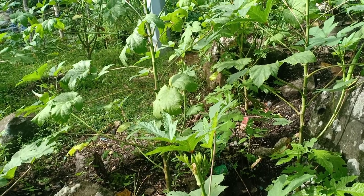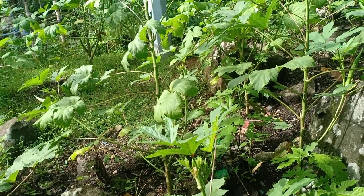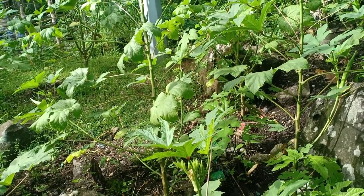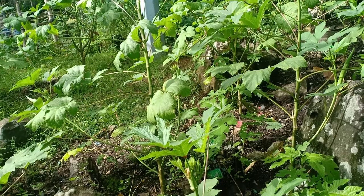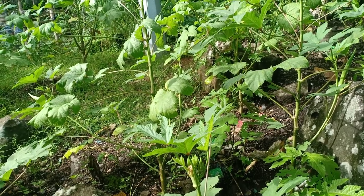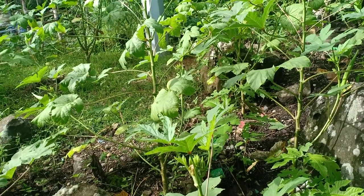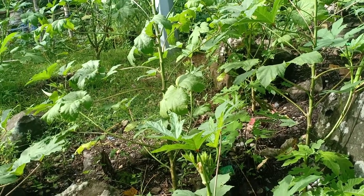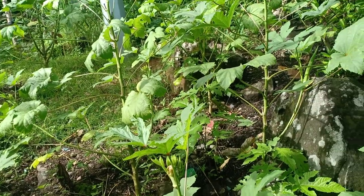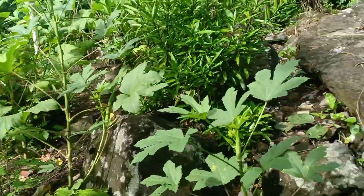Because like me, I always suffer from constipation, especially when I only eat more carbohydrates and less vegetables or less fiber-enriched foods. So that's why every day I eat okra, especially that we're having plants here. Okay, and now they're ready for harvesting.